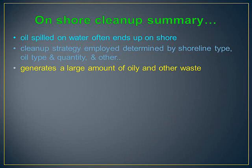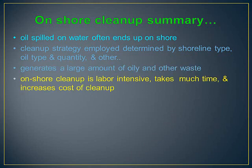This will generate a large amount of oily and other waste. There's no doubt about it. When you have a large oil spill, there's going to be bags upon bags, container upon container of waste. It does generate a lot of waste, but we're going to get all the oil. It's labor intensive, it takes a lot of time, and increases the cost of cleanup.